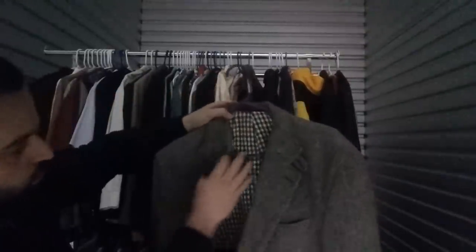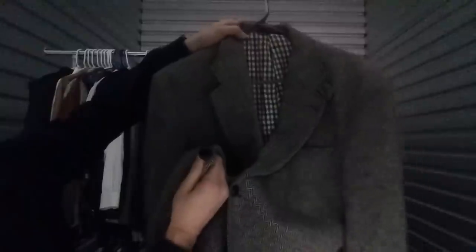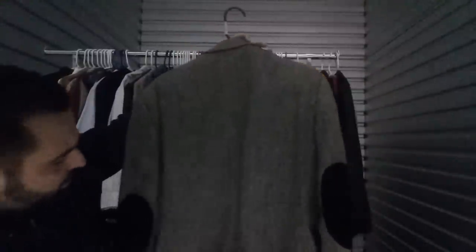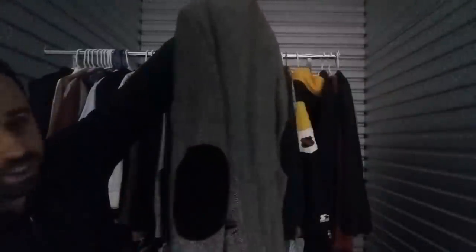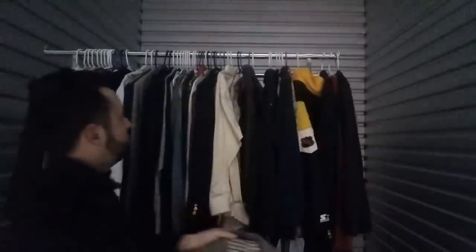And here's a nice herringbone style Ralph Lauren. It's got the cool little design right here, partially lined. It's got the leather buttons. You probably can't see that with the light, I apologize, but a nice item. The leather elbow patches, gotta love that. In that for about $5, gonna shoot for maybe $50 to $75.